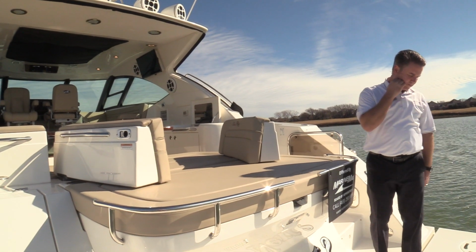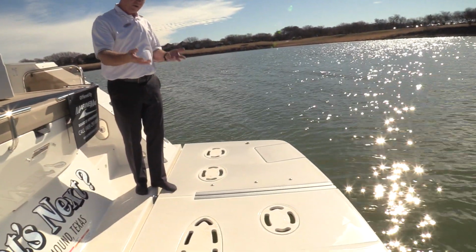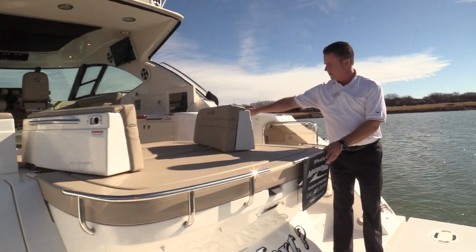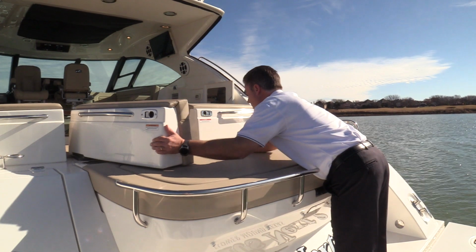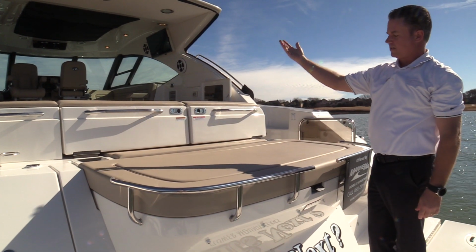Back here on the swim platform, you see it's a massive swim platform. It's also hydraulic. You can put a cradle there if you have a dinghy or jet ski you want to bring with you, or lower it down into the water if you're swimming off of it. During the day, if you want a sun lounge on the back, you've got the little wing doors that can open up. If it's time to go, just close and lock them, and everybody's sitting in the seats facing forward.